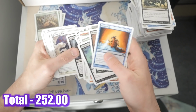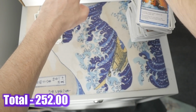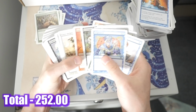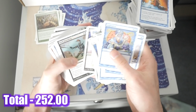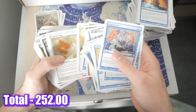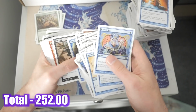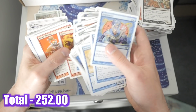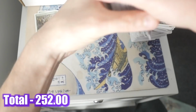Okay, let's keep going through here. All right, come on, more stacks to go through. So yeah, I think the weight of this is about 15, 16 pounds for all these cards. So yeah, very heavy stuff here. It was about, I'd say, around 4,000 to 5,000 cards, somewhere between that. So lots of stuff here. Okay.